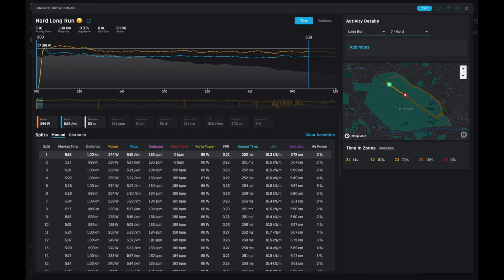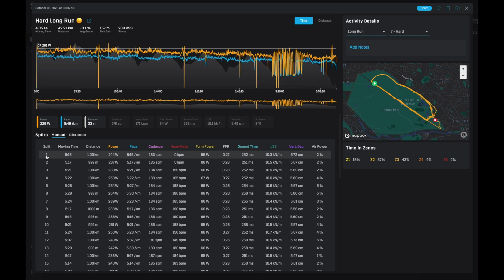I made a video of my Stryd output, and here you can see it. I'm highlighting the route into Phoenix Park on the right-hand side, so the looped run. You can see I've called it a hard long run, but in kilometer 1 I did it in 5:10, 5:16, but I'm going downhill at that point. The graph at the top that I'm sliding along there is the overall.